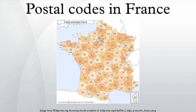In each department, the prefecture has a postal code ending with 000. For example, Bourges in Cher, 15 Avenue du Général Leclerc, 18000 Bourges. The more important the city, the simpler the postal code. The sub-prefectures are generally recognized by using the XXX00 postcode.